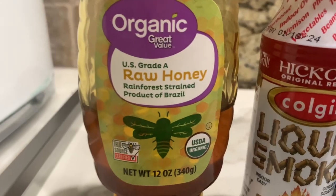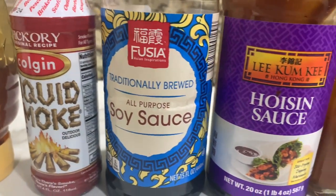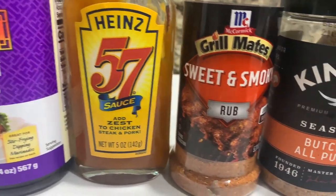I showed y'all exactly what I put in it. But it's the lining of the chicken wings for me. So let me go ahead and show y'all the seasoning. Then I'm going to show you the chicken. Guys, these are all the seasonings that I use. If you want to do this, all of these go in the pan in the beginning of what I am cooking.